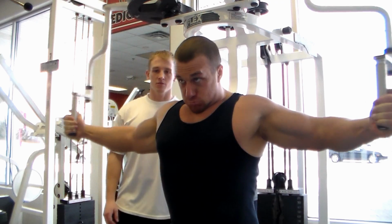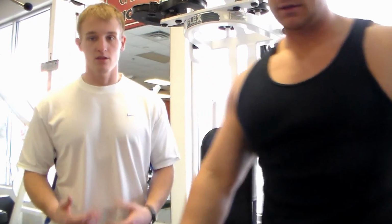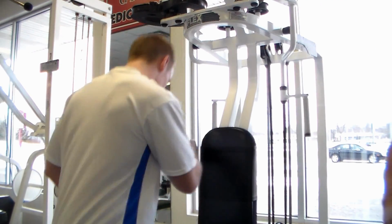If you're not feeling it there, you're probably doing it incorrectly. You'll see a lot of people do it incorrectly and they position their hands incorrectly or they position themselves incorrectly on the machine.